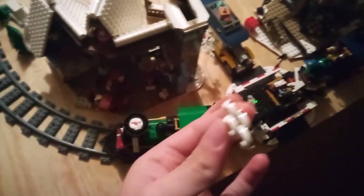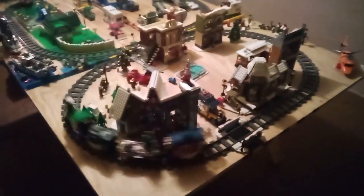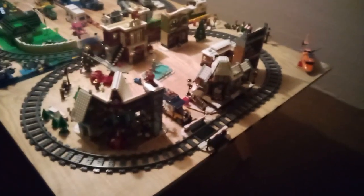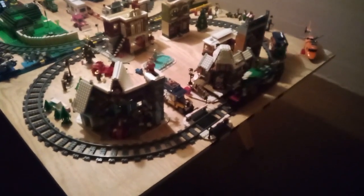Oh. No, stop. I forgot something. This is the smoke. Oh, this is the smoke of the steam locomotive. So we put it there. And we let the train go. It probably shouldn't go that fast, so I'm going to slow it down and make it stop at the station.